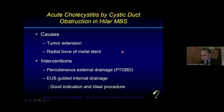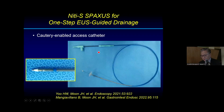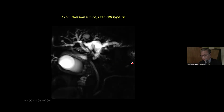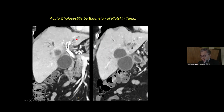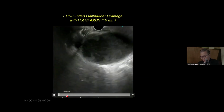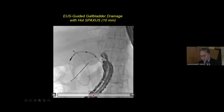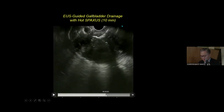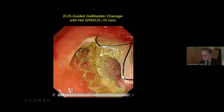And another problem is acute cholecystitis by cystic duct obstruction. So now it can be a good indication, not only a good indication, a perfect indication for US-guided internal drainage using LAMS. We are using the Spaxus hot delivery system. Let me show this case. This patient had a bilateral metal stent placement, but very easily went on to acute cholecystitis with the extension of the cancer. After puncturing the gallbladder, the hot Spaxus is introduced over the guide wire and the distal flange is deployed inside the gallbladder, and then the working channel is deployed, and finally, the proximal end is deployed in the duodenum.